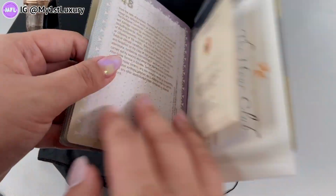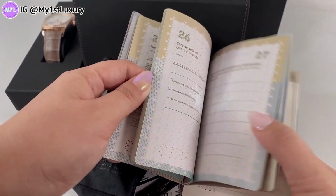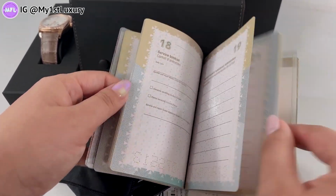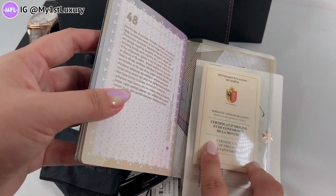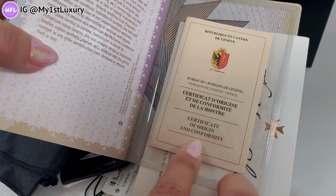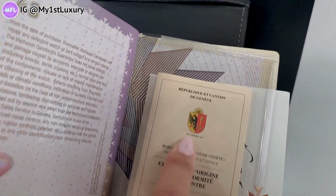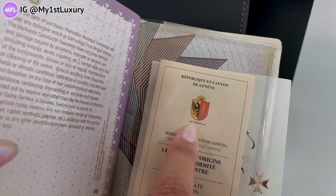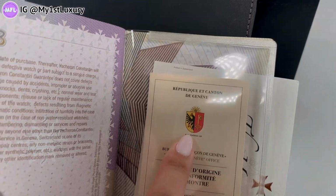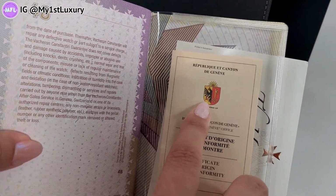I'm just going to go through it really quickly, and these are pages in different languages. And also, if you ever send your timepiece in for service, it's going to be recorded in here. And this little beautiful certificate here is the certificate of origin and conformity. This is called the Poinçon de Genève. That is the Geneva Seal for a timepiece. They issue very limited Geneva Seals on timepieces, so there's probably only 10,000 pieces that receive this seal every year.